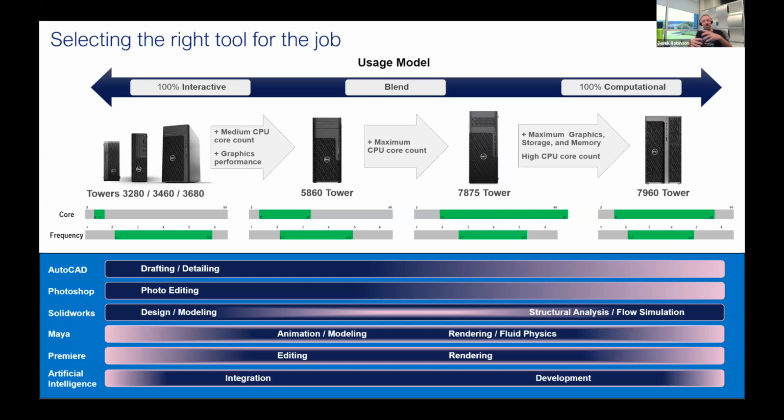Unfortunately, my portfolio on the fixed side is not as clean in terms of selecting the right tool for the right job as Karan's was over here on the mobile workstation side. So I do want to call that out, because one of the goals that Munira covered very early on in this session was that we want to make it easy for our customers, for our end users, to select the right type of device for what they're doing.